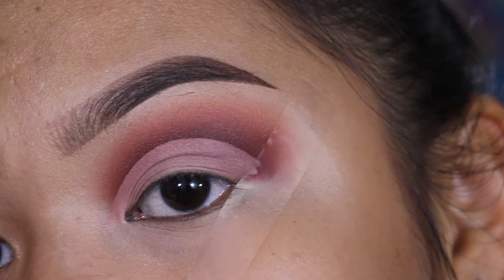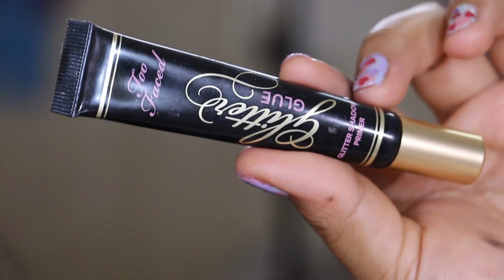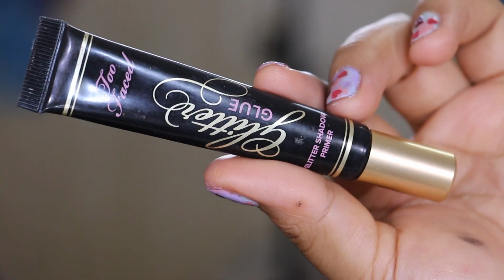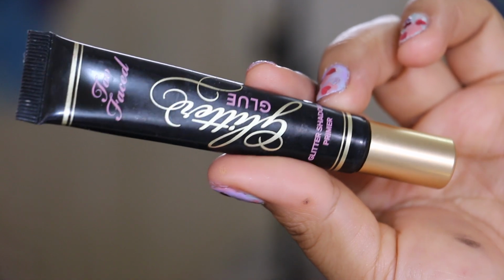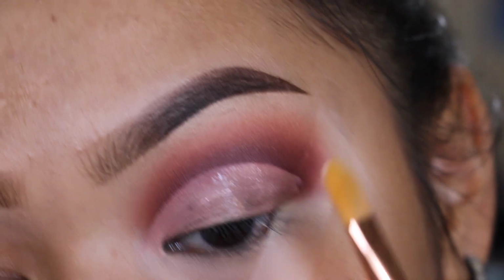Okay, so after you get this cut crease, I'm going to be putting on a glitter glue. For today's glitter glue, I'm going to be using the Too Faced glitter glue, this one right here. So I squeeze a little bit in my hand. I'm going to be using any flat brush to apply the glue.